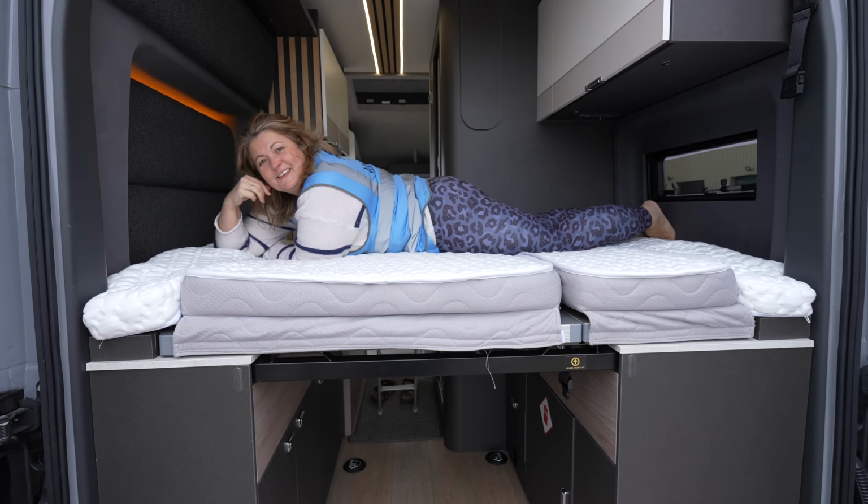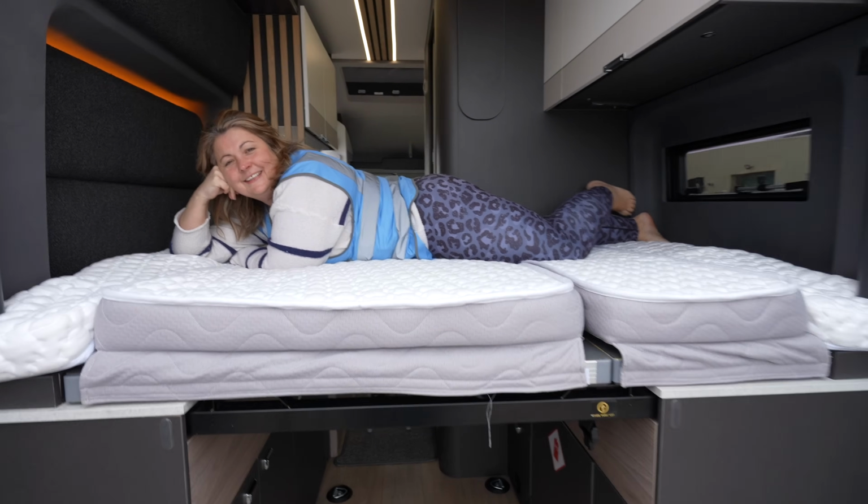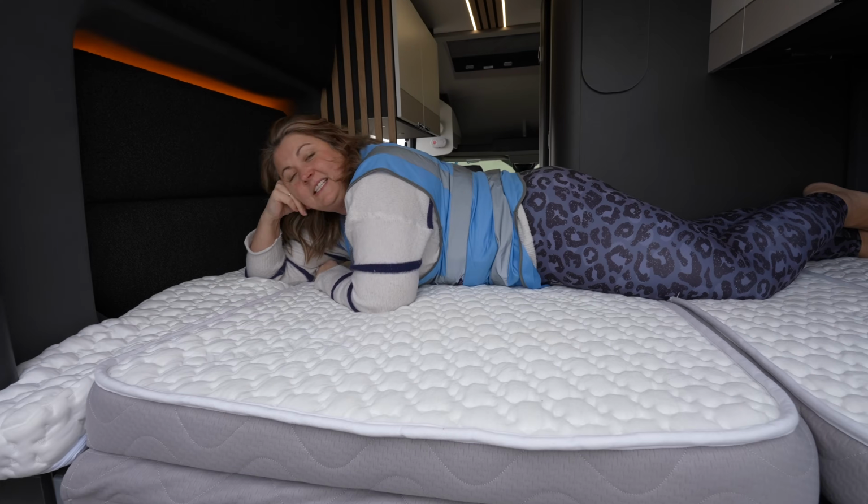You alright? This is very funky and cool. This is the new Trekker series. This is the S, so it's shorter.